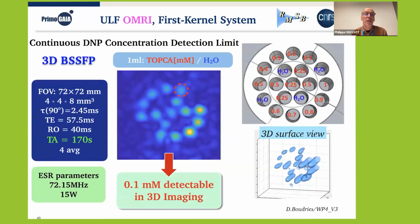This is the result we get first in vitro. We want to know the threshold of detection for the concentration of nitroxide. And here you can see that 0.1 millimolar is detectable in 3D imaging with enough resolution for this system. That means 4 millimeters in the plane and 8 millimeters in slice. This is done with continuous ESR irradiation, with a 3D balanced steady state free precession sequence.